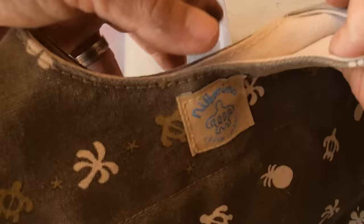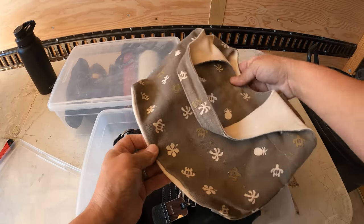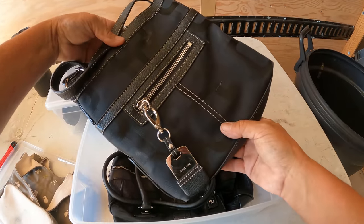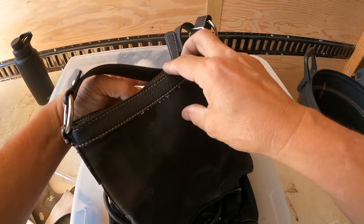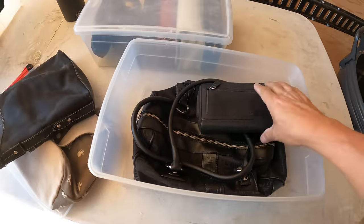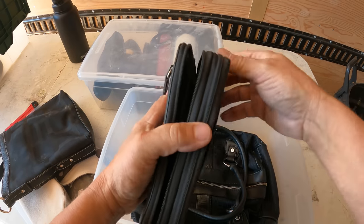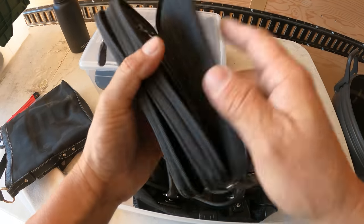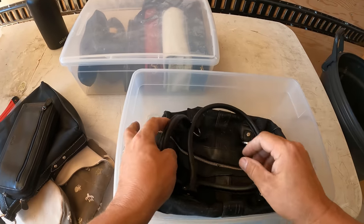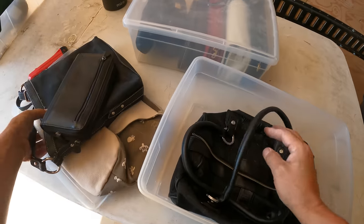That's a neat one. Nicorina or Nicorina. It's cool. It's got some dirt on the bottom, but it's a nice little canvas bag. What's this? Nine West. It's got some threads wearing through right there. Yep. Wilson's Leather. I'm not really thinking he's going to have anything in it, but I should probably check. And this. Liz Claiborne.